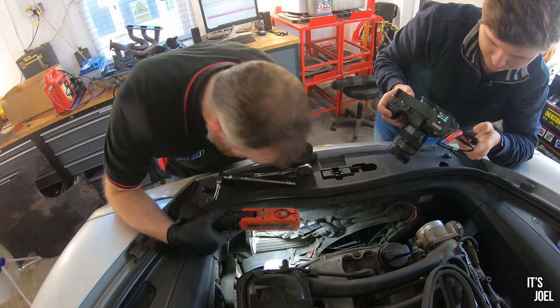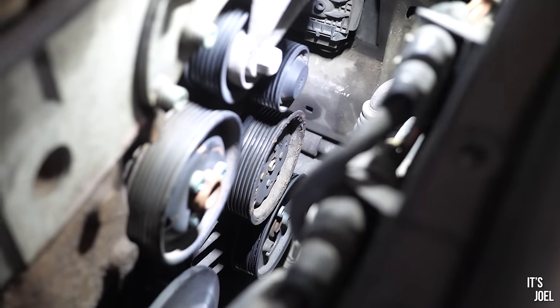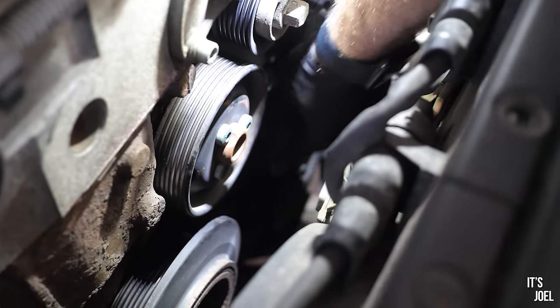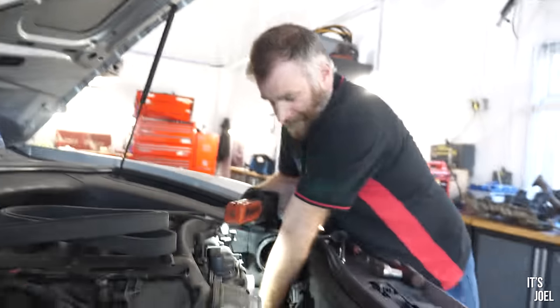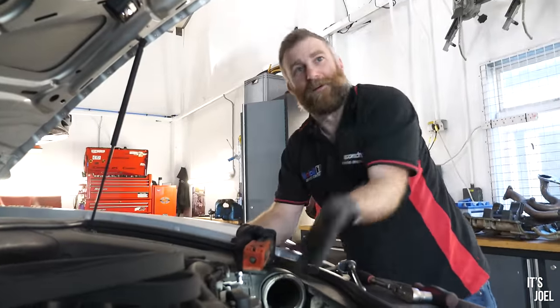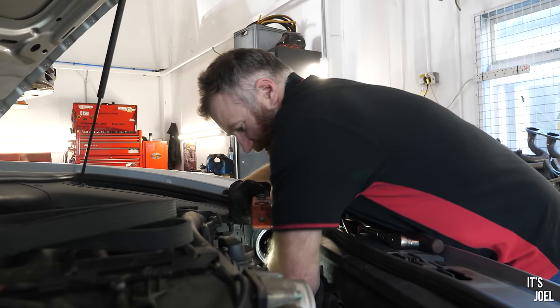Good news. Next one down, AC compressor. These ones have a tendency to fail, but you can't really feel anything because it's got a magnetic clutch in it, or you would hear it with the engine noise if it was absolutely knackered. And the one right down the bottom is the power steering pump.